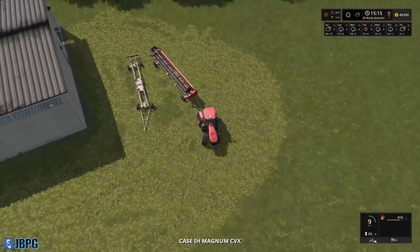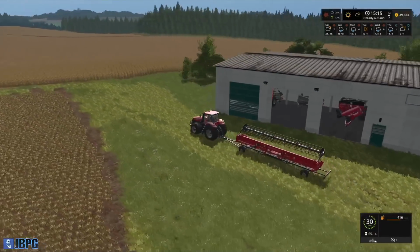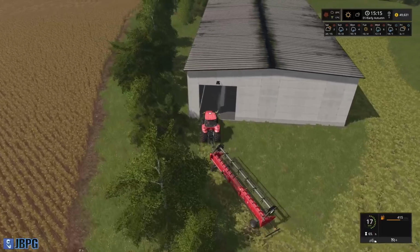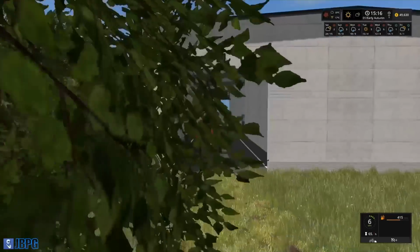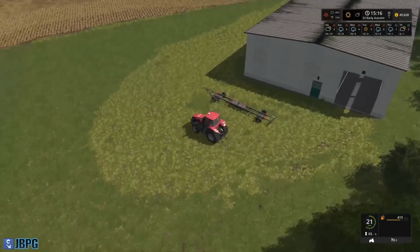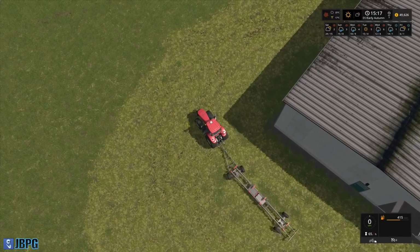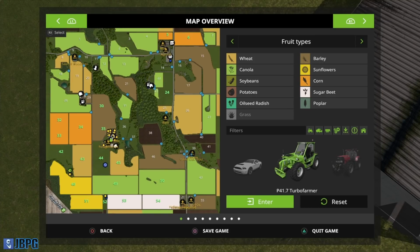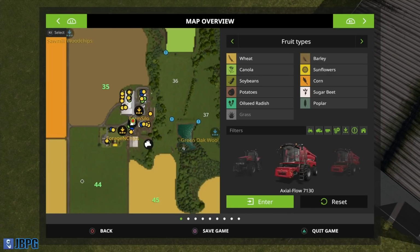A little bit of hurdling there. It's the Farm Olympics. Now we can just drive this in, get this parked up, and we won't need this header again now. There we go. I suppose I could have just sold these headers off rather than the seeder, but we don't need the seeder. We don't need the seeder again for the rest of the year.